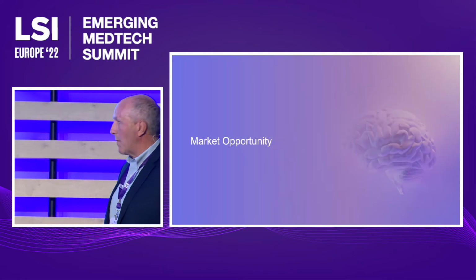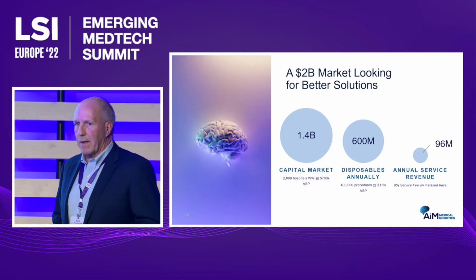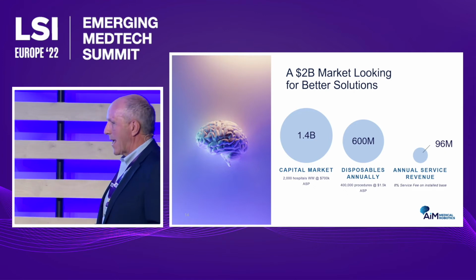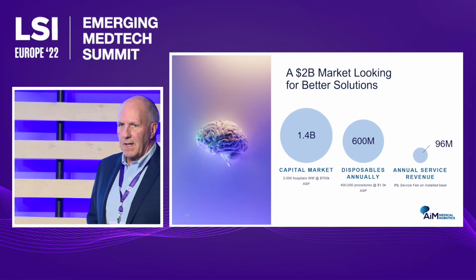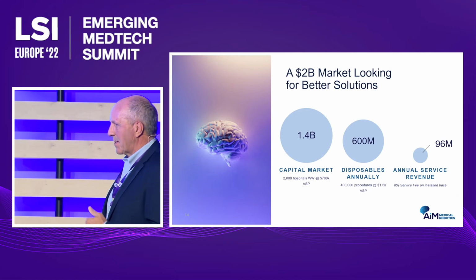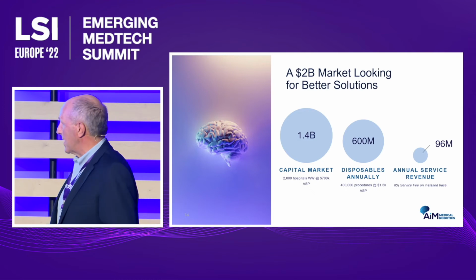A little bit about the market opportunity. We see this as a $2 billion total available market that consists of 3 different revenue streams. You have the sale of the capital equipment, or the sale of the robot to the hospital. We will have disposables that are used on a per procedure basis. And we also will generate revenue through service contracts with hospitals. And this is a very standard revenue model for surgical robots that are on the market today.